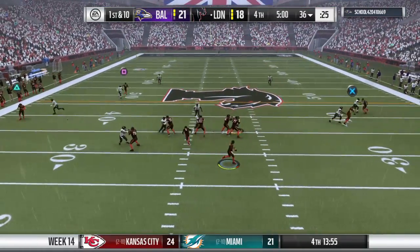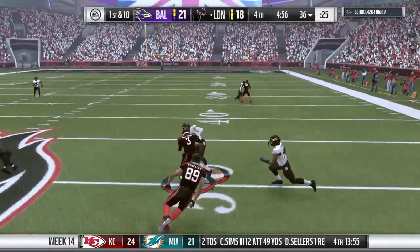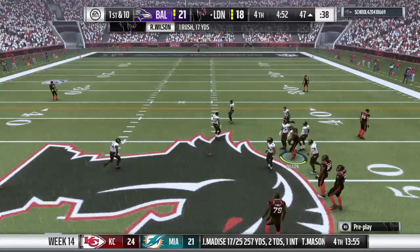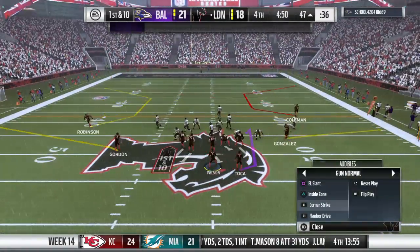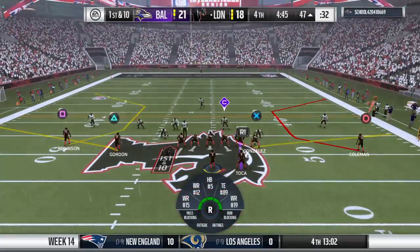They'll throw on 1st down with Wilson. Flush to his right. Oh, he's got some breathing room. And he'll be taken down, but not before he gets into enemy territory. It's a gain of 17 that time. And that'll give him a 1st down.